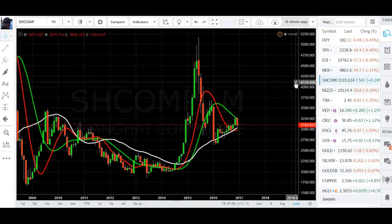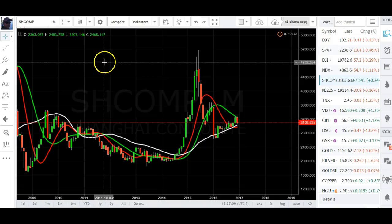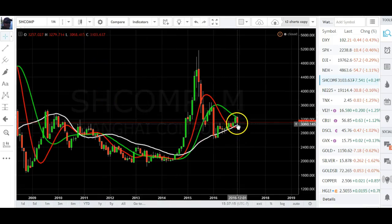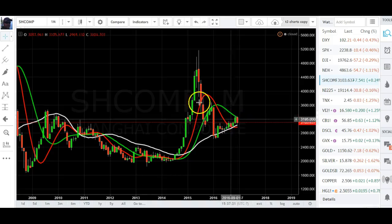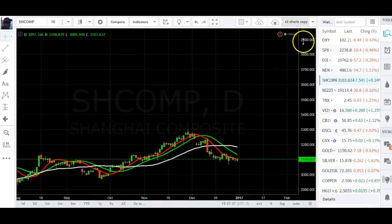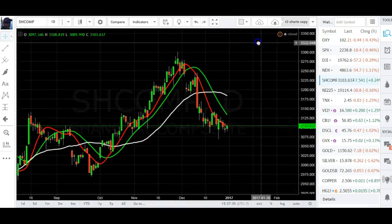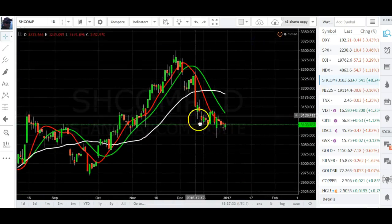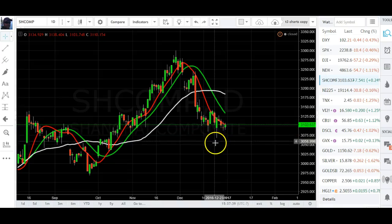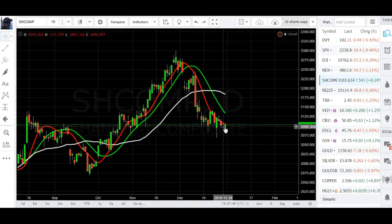Shanghai Composite, consolidation on a monthly right over the 34. Looks like we had a little upwards action, and then now we have a retracement back into support on a monthly. So on a daily, let's see if we got any churning action here. Looks like an accumulation right into the 8, crossed AB bottom, came back into the 8 and consolidated like an accumulation on this last half.